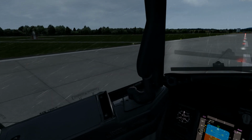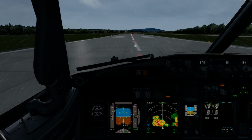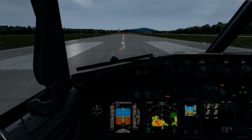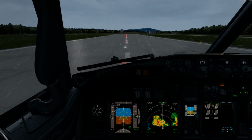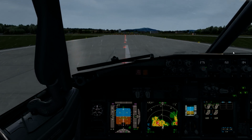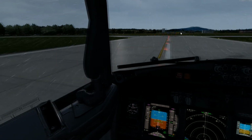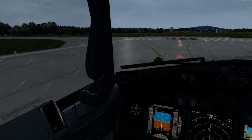I missed the exit. Yeah, Lufthansa 1182 tower, go around, standard missed approach, proceed. Alright, we'll continue to... Yeah, I think I missed Kilo for some reason. Anyway. Lufthansa 1182, contact departure 118.0.